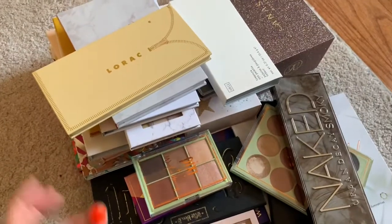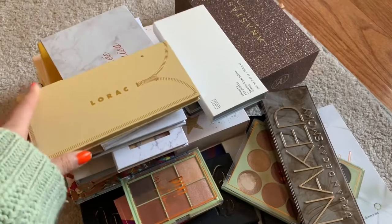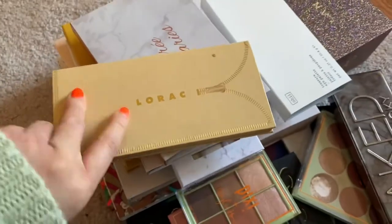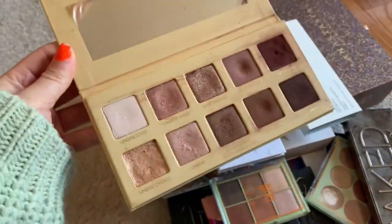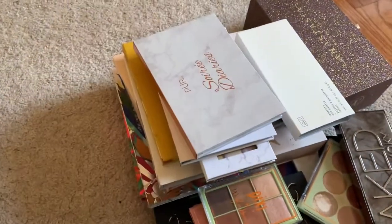Okay, so today we're going to be looking at my eyeshadow palette collection. So the first thing that we see is the Lorac unzipped palette. This was one of the first palettes I purchased when I was starting makeup, and it looks like that. It's really messy because I dropped it a couple times, and yeah.